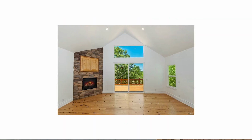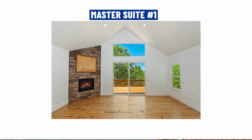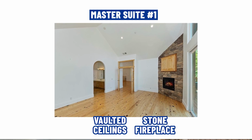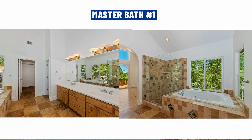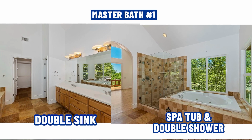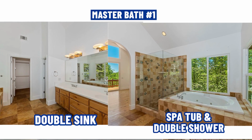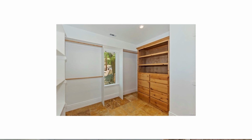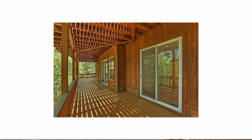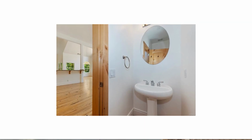On this level is one of the 2 master suites. This master suite has vaulted ceilings, a stone fireplace, and a very spacious bathroom with a double sink, a spa tub and double shower, a huge walk-in closet, and a sliding glass door that opens to the deck outside. Right by the entry is the half bath.